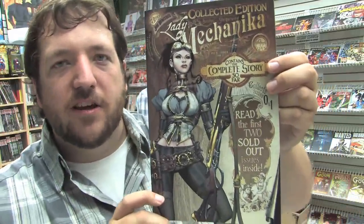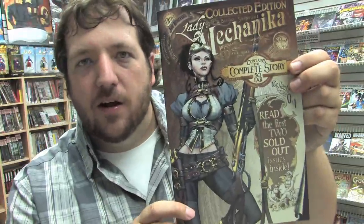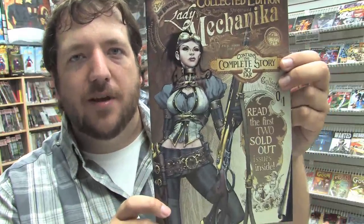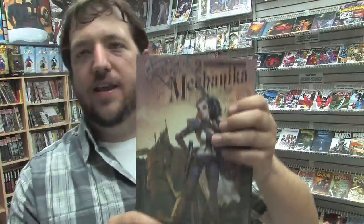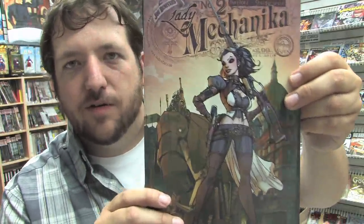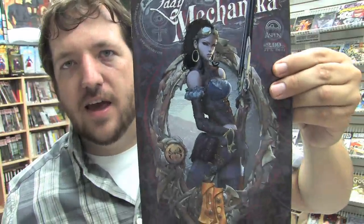Lady Mechanica is a really cool book from Aspen. It features a lot of steampunk elements, and if you've thought about getting into it before, this comic right here, the collected edition, features the whole Lady Mechanica story so far. So you can grab this at your comic shop today, catch up on Lady Mechanica, and then you can buy one of these Lady Mechanica issue 2s. Here's the first cover and the second cover.